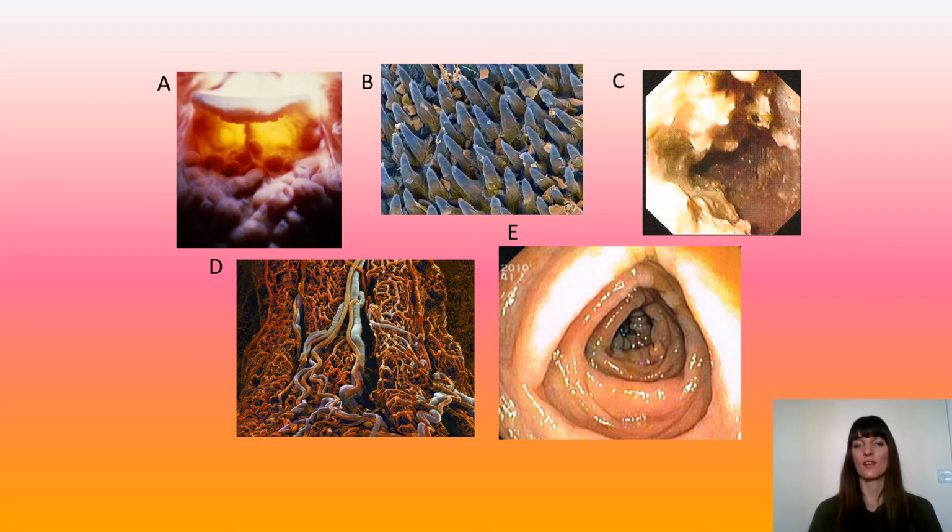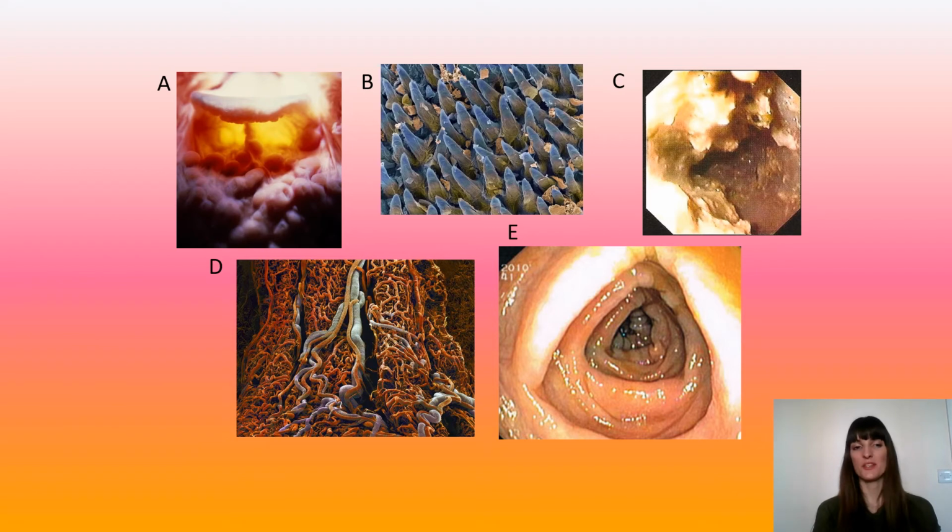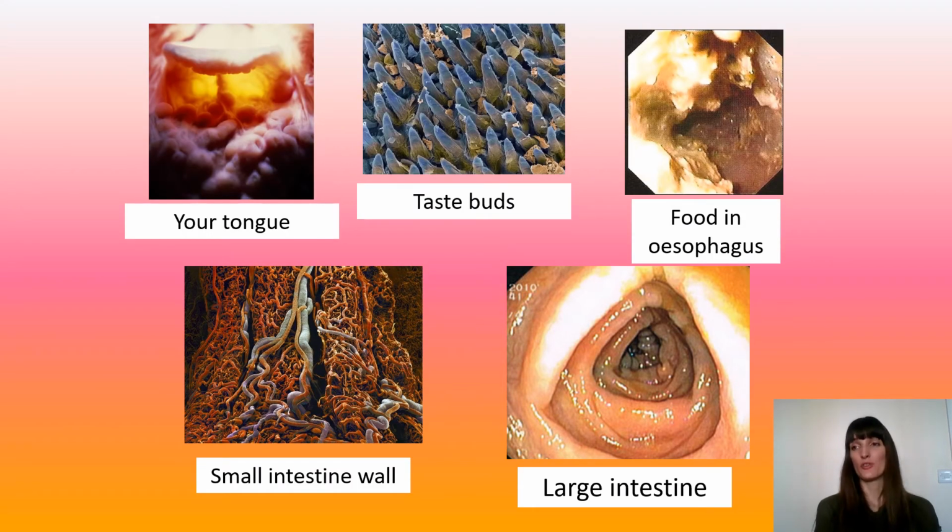So now that we understand some of the food and nutrients that our body has, I want you to think what each of these pictures might be. So they are taken either with a normal camera or an electron microscope. So what do you think they are? Pause the video and write them down for me. So some of these pictures are a little bit gross. We have your tongue, taste buds, the food in your esophagus. I think that's a delightful one. The small intestine wall and your large intestine. And you'll see your large intestine is quite moist, which will make sense later in the video when you understand what its job is.